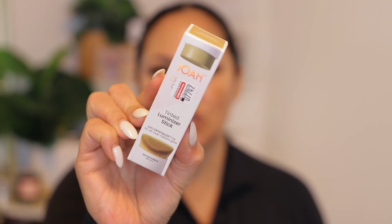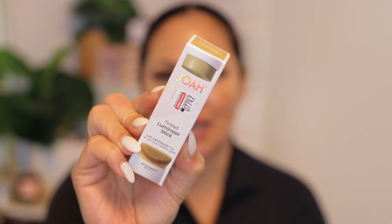So one of the things I purchased was this Joa Tinted Luminizer stick. I got mine in the shade Natural Beige. So this is what the packaging looks like. I did pick this up at CVS. I have really been loving the Joa products that I purchased recently. I love their concealer and their blushes. Their blushes are so good. They actually remind me of high-end blushes. So yeah, I wanted to try this tinted luminizer stick.